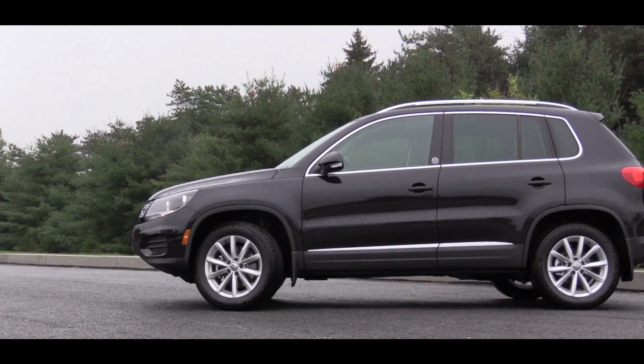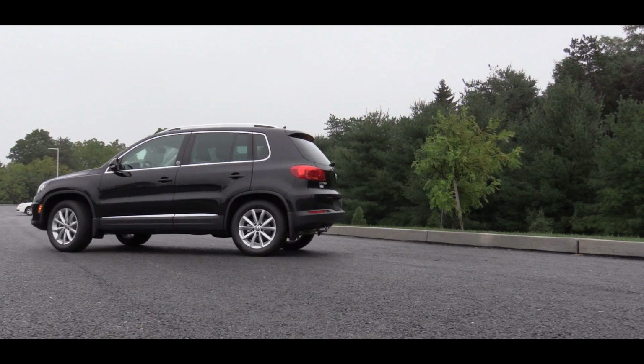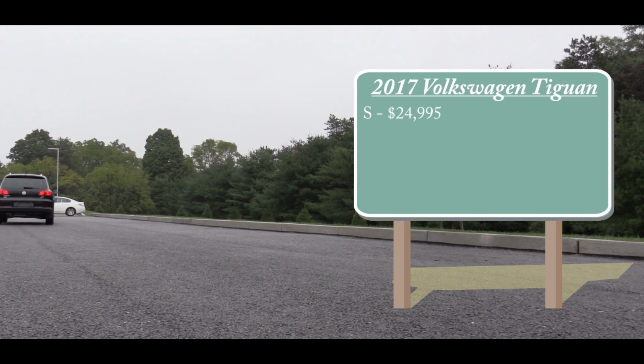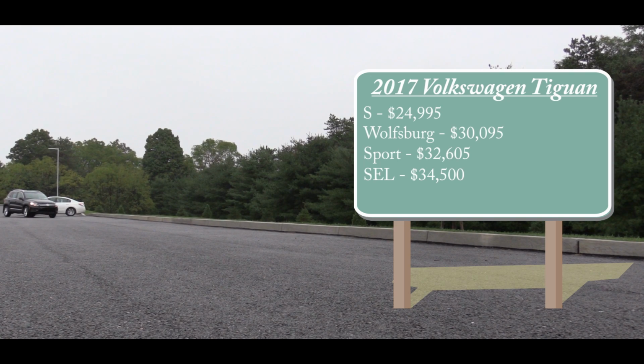And so starting with pricing, there are, of course, a few different trim levels available on this one. First off, there's going to be the S. That one's going to start at $24,995. Then there's going to be the Wolfsburg, which is the one I have today. That one's going to start at $30,095. Then there's the Sport for $32,605. And lastly, the SEL. That one's going to start at $34,500. And then pricing is for the front-wheel drive version.